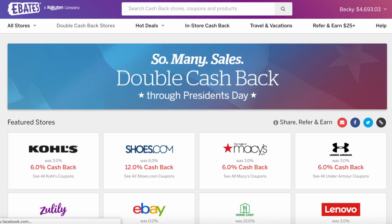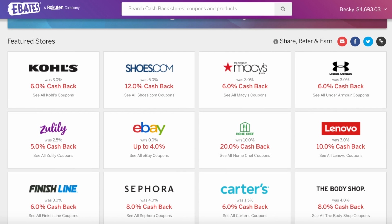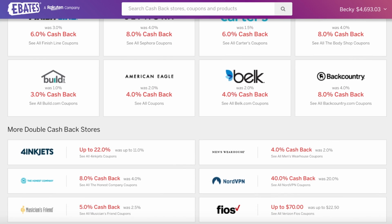The second tip to maximize your Ebates check is to take advantage of promotional bonus cashback. Ebates does this a lot. They just did it for Valentine's Day, where tons of stores had 14% cashback, instead of maybe 6% or 8%, they had 14%. Sometimes they'll do double, so you've got 10%, 20% cash back. Tons of stores do this all the time on Ebates.